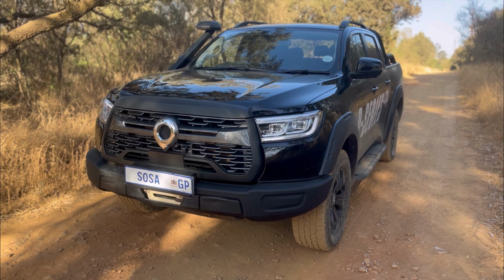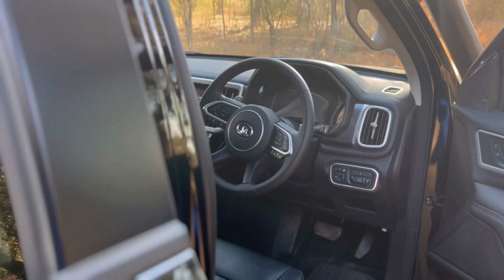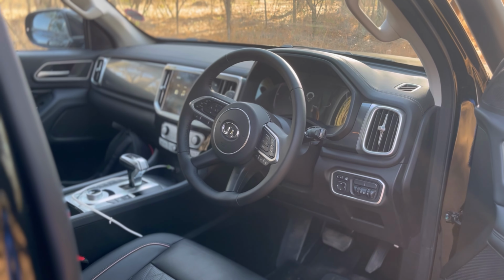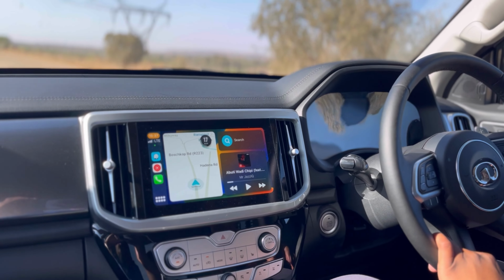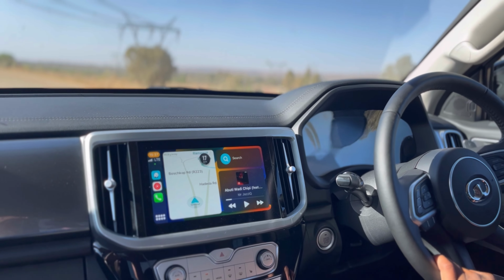I'm going to tell you my full thoughts of the car, from the exterior look, the interior look, and importantly the drive and cost of ownership. I know you guys want to know that. So let's go ahead and speak about the exterior look of the vehicle.